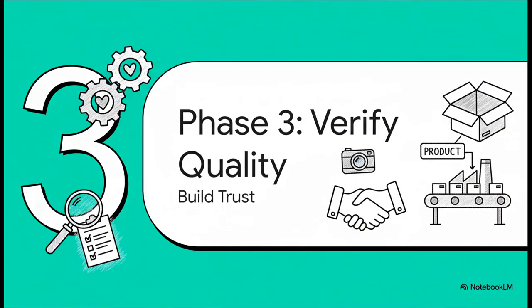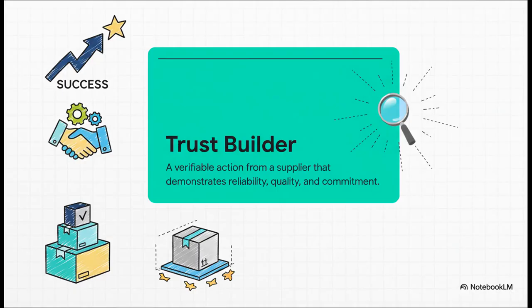Okay, so your shortlist looks good on paper. The pictures are nice. But can they actually deliver? This is where phase 3 comes in. It's all about verifying quality and building real, actual trust. Here's the thing. Smart entrepreneurs, they don't just take a supplier's word for it. They look for proof. They look for what we call trust builders. These are concrete, verifiable actions that show you they're the real deal.